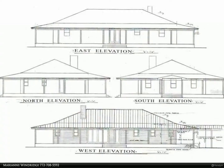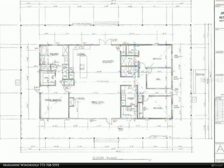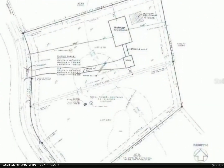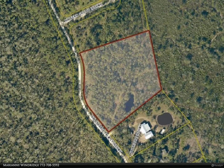Pre-construction. To be built. Pre-construction contemporary cracker home on 5.12 fenced acres. 3-bedroom, 3 baths plus office and detached 3-car garage. Open great room floor plan with 2,553 square feet under air, split bedrooms and stylish finishes.